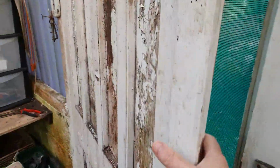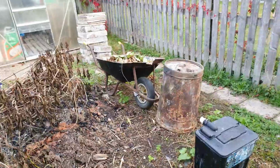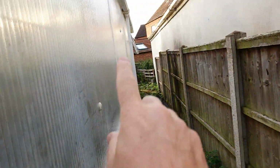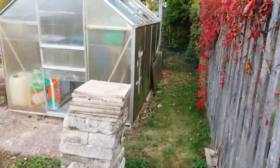Back out. Because the sun's going to come out very soon and hit this greenhouse, I'm just going to crack my door open. When I say crack my door open, the door's open like that to let some air flow through, because the side window is open. And it is a chilly morning this morning. Like I say, I think at the minute it's about 15 degrees.